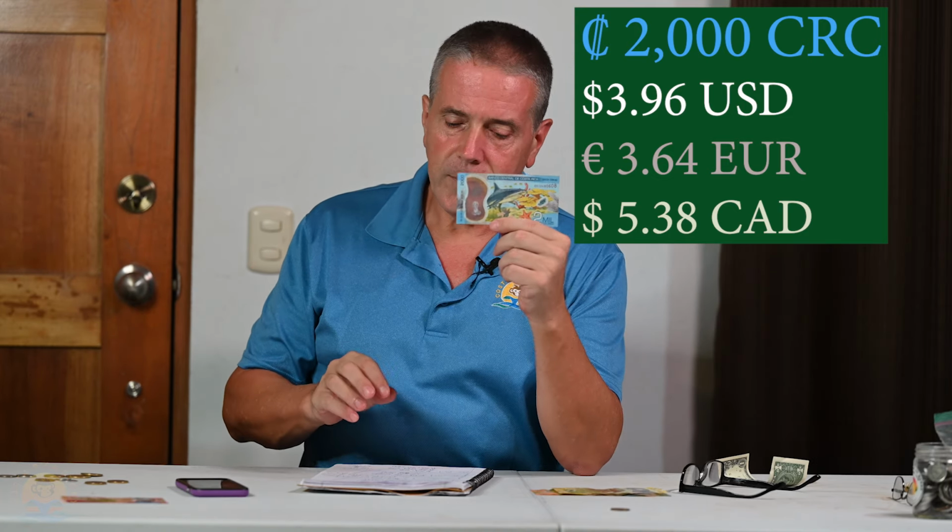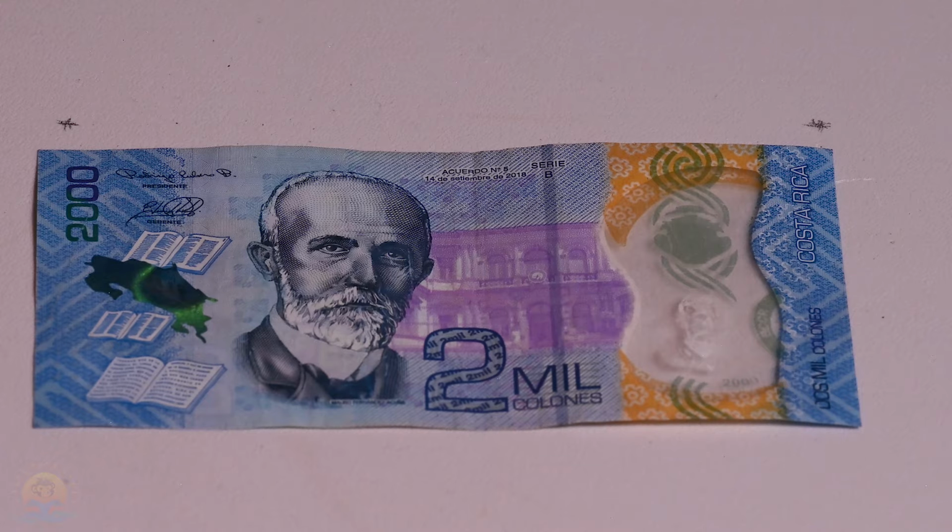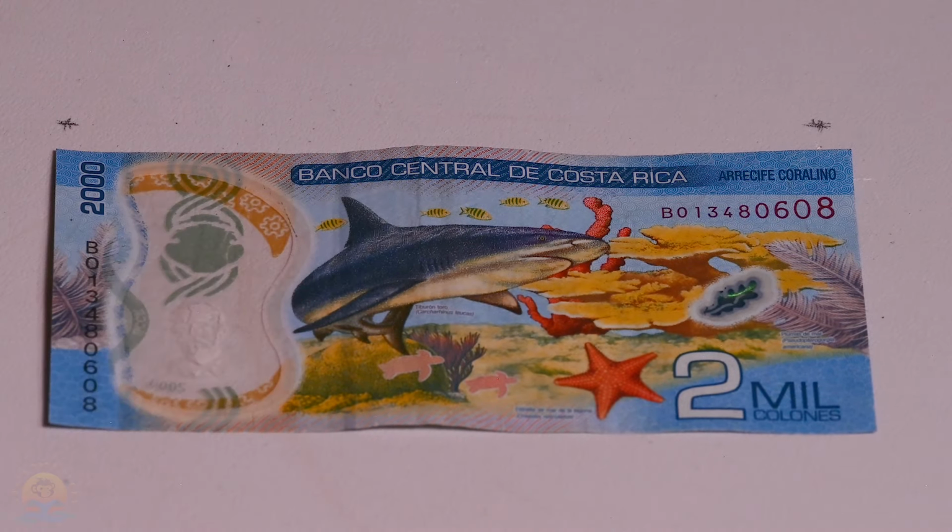All right, next up is the 2 mil bill, or 2,000 colones. The 2 mil bill is worth $3.96 USD, $3.64 with a euro, 5.38 Canadian. And the 2 mil bill features the shark on the front, or as we say here in Costa Rica, the tiburon, and it's really beautiful.